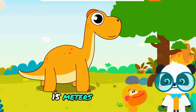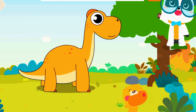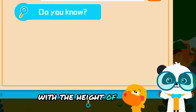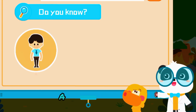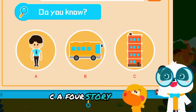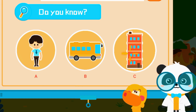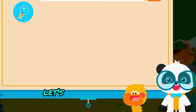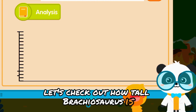15 meters? Is that tall? Do you know what is as tall as Brachiosaurus with the height of 15 meters? A. A person. B. A bus. C. A four-story building. That's right! You are right! Let's check out how tall Brachiosaurus is.